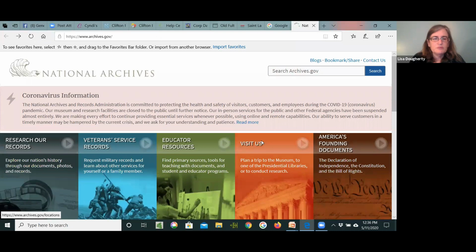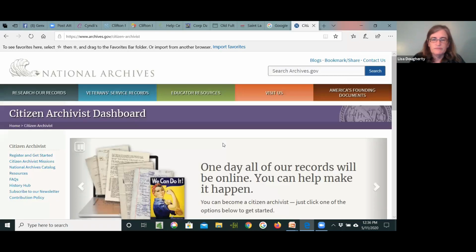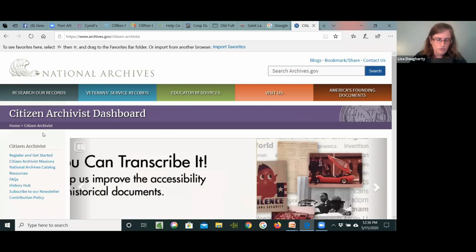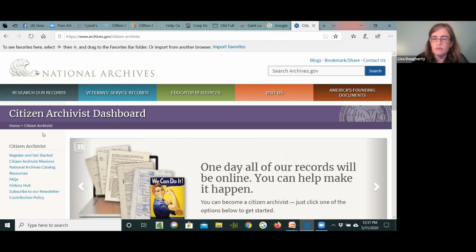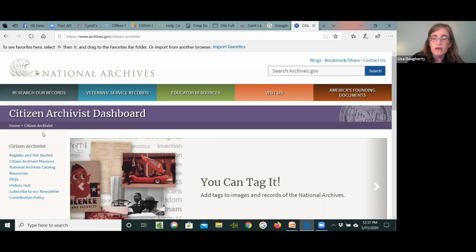Another thing I wanted to show everybody is the Citizen Archivist section. Obviously, some of us are home with some time on our hands, and one of the things you can do is volunteer to be a citizen archivist. One of the goals of the National Archives is to get a lot of the resources that are physically in the buildings online so that people can use them. One of the ways they're doing this is by recruiting ordinary citizens like ourselves to transcribe these records so that they can be made available online.